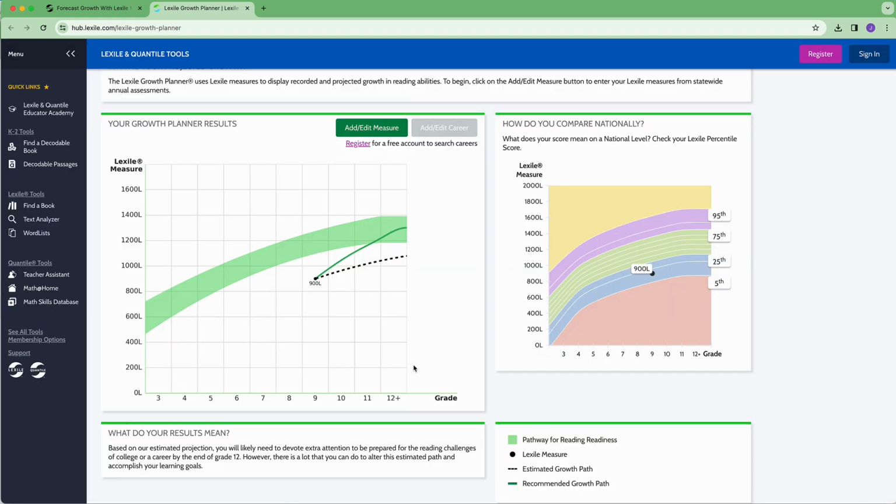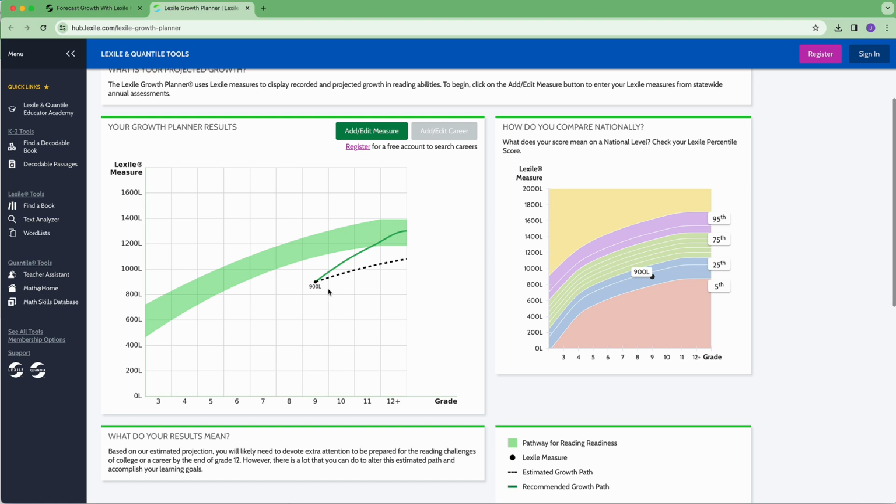Let it do its thing. And now I see that there is a significant difference here. So again, this range is the same. That's our pathway for reading readiness. But my 9th grader is down here.